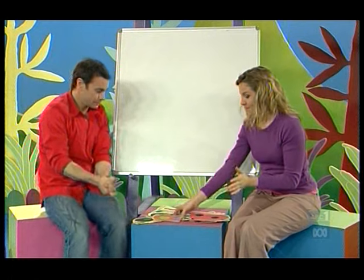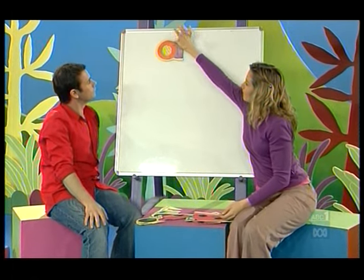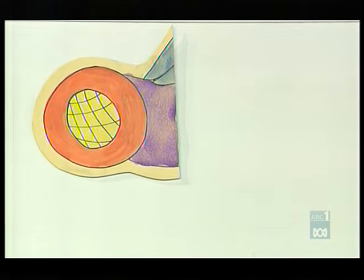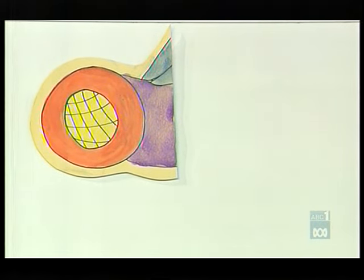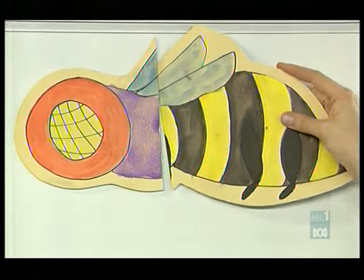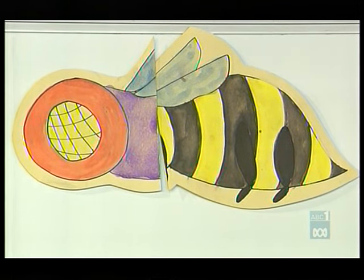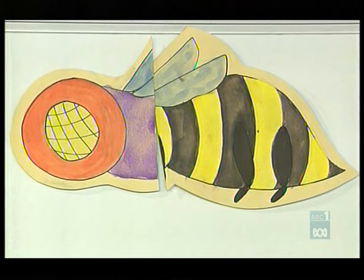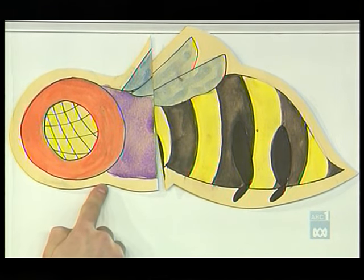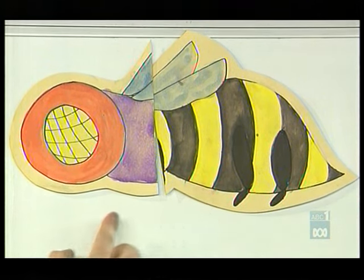Who might go first? Now, a dragonfly's head and a body. There. Does that look right? I don't think so. A dragonfly head with a black and yellow bee's body. Must be a dragon bee. Pretty silly. That's not a match.